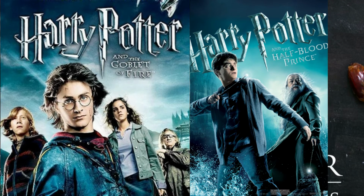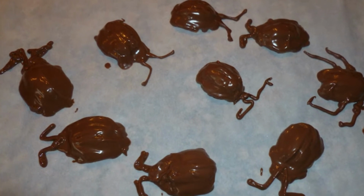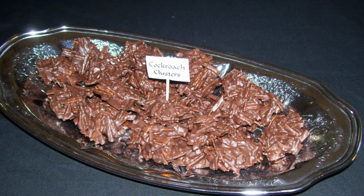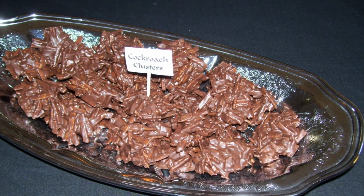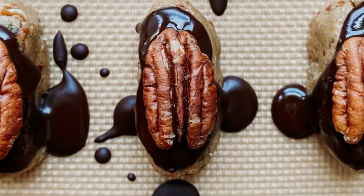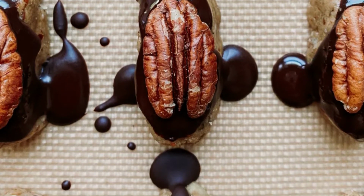To make your cockroach clusters, we recommend using chocolate candy melts and shaping them into cockroaches. While they may not sound appetizing, cockroach clusters are quite tasty and a favorite among many students at Hogwarts. So, if you're feeling brave, why not give them a try? Who knows, you might just find yourself hooked on these crunchy little treats.